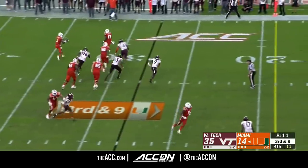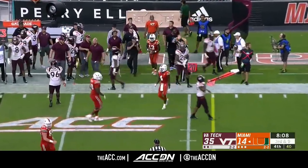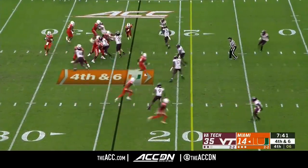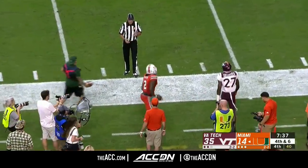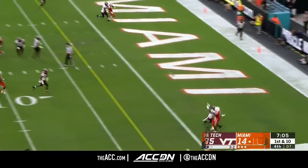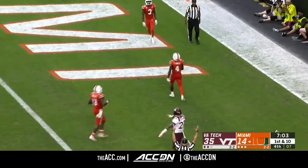Perry scrambling for his life again. Completes it to DJ Dallas. Little trips right formation. Perry goes to his outside receiver for the first down, catch made by K.J. Osborne. K.J. Osborne here at Miami. Into the end zone. Perry, caught. Touchdown, Canes. Thomas.